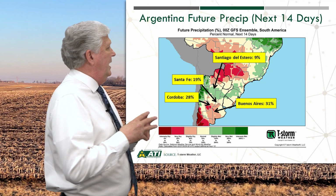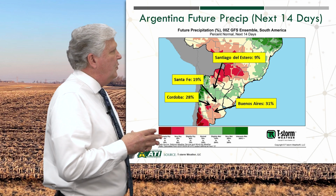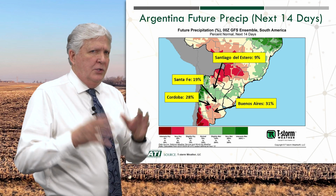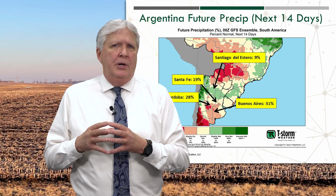Now let's quantify over the next 14 days. Next 14 days, you can see it's a bit dry there in Cordoba, Buenos Aires. Not the ideal situation, but again, not 100-degree temperature, no rain at all, just not the ideal finish. So I would say at the moment, perhaps taking the top end off the Argentina production.